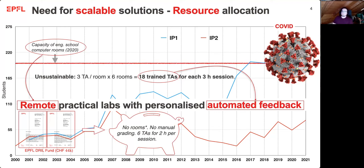As a result, we need no rooms now. Everything is remote. There's a little star because we still care a lot about the democratization of education. If there are students that need computers because they don't have the resources to do our labs from home or wherever, then we provide access to the rooms, but that's mostly not the case.